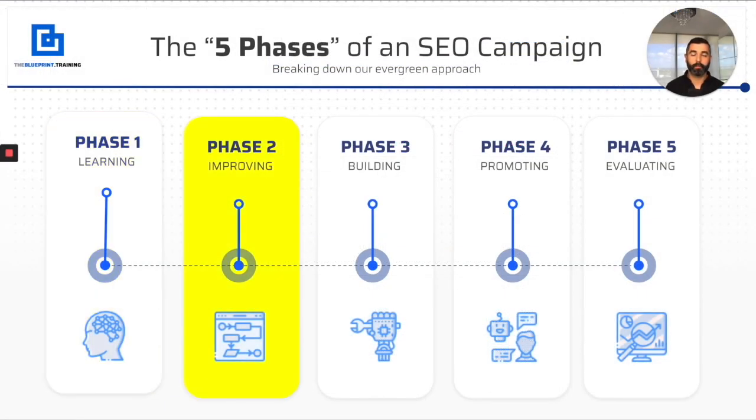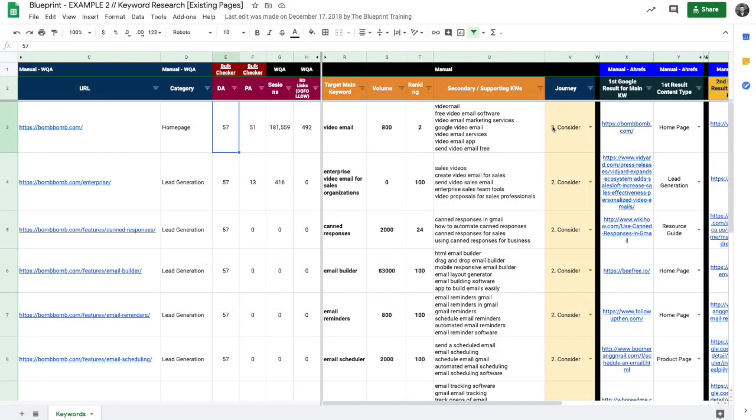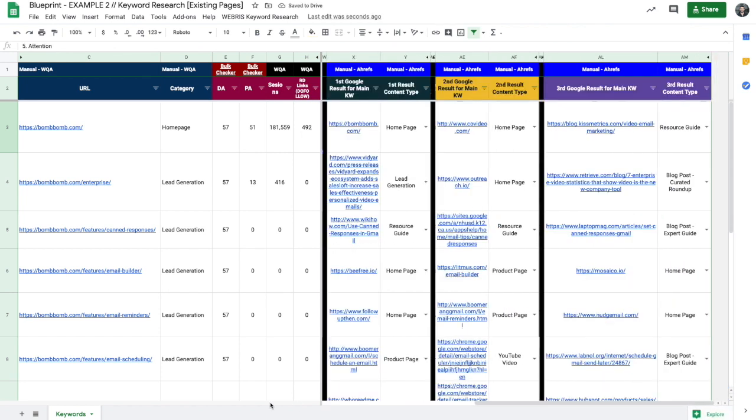So phase 2 is the improving phase. And I say this term a lot, low-hanging fruit. What this phase does is it focuses on improving the existing assets of a website, because the fastest turnaround in traffic is going to come from pages the website already has, not creating all new stuff. If a page is already indexed in Google, maybe it's ranking between like 8 and 20, we can do some things to improve the performance of that page, keyword research, on-page optimizations, that will help to punch that up in the rankings much faster than creating a new asset.